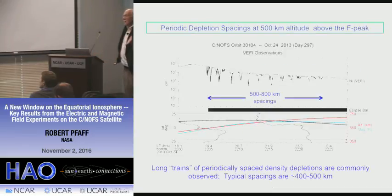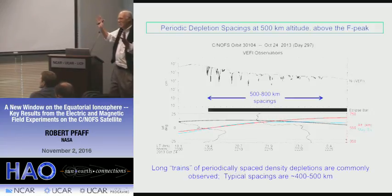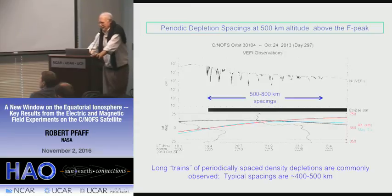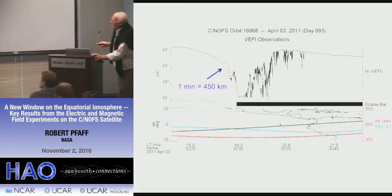Now, one very important feature of spread F that I didn't point out was it seems to portray periodic spacings. This is an example from high in the ionosphere, over 600 kilometers, and here are spacings that are about 500 kilometers between them at a very high altitude. And it's not uncommon. It's got to be a clue to what's going on. Whatever's creating the spread F just can't be some random stochastic process where you get some spread F here, some spread F there, but there's some sort of orderly input or driving force.